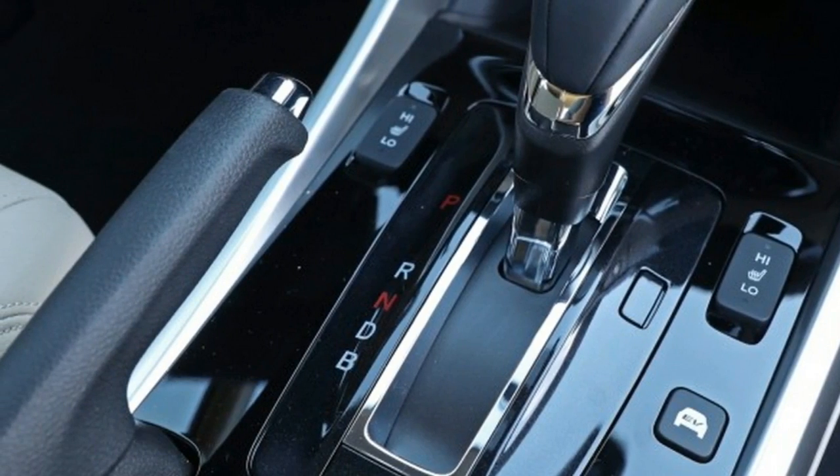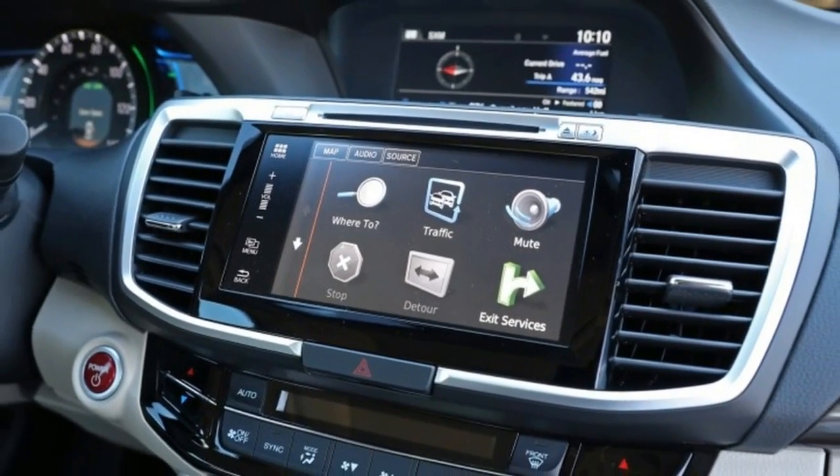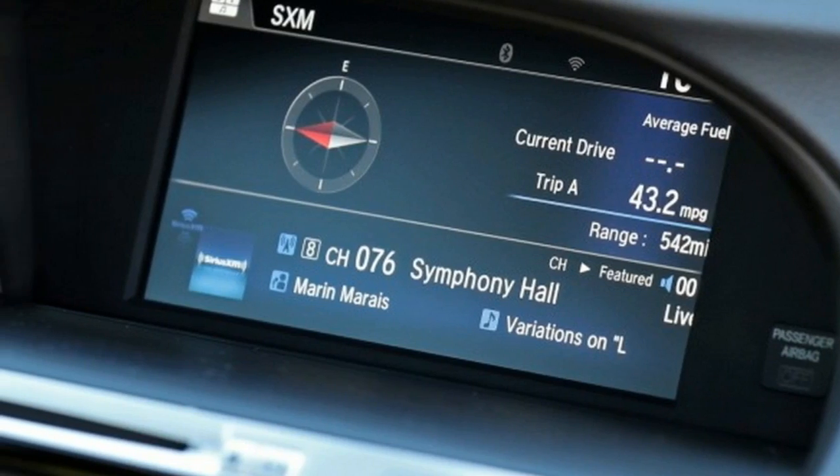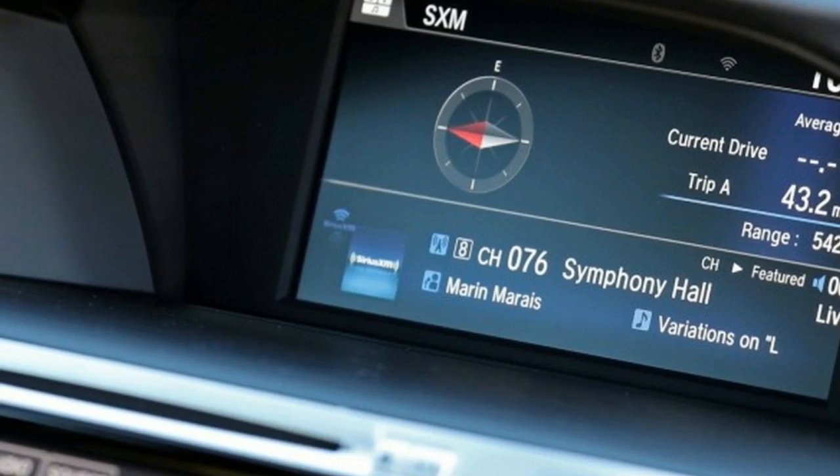Honda has recalibrated the brakes with less boost at the top of the pedal travel but more when you stand on it. It feels more linear, but the pedal remains on the squishy side.